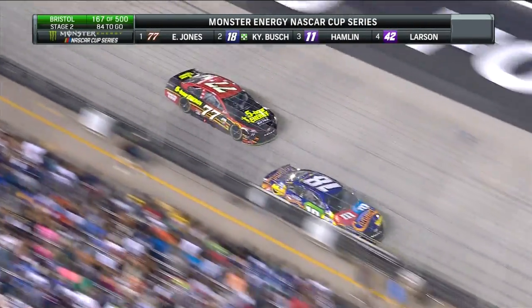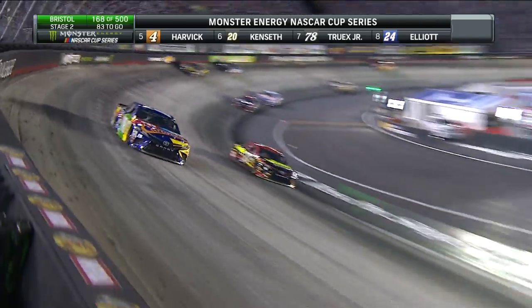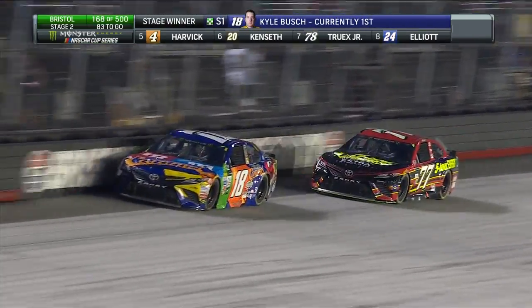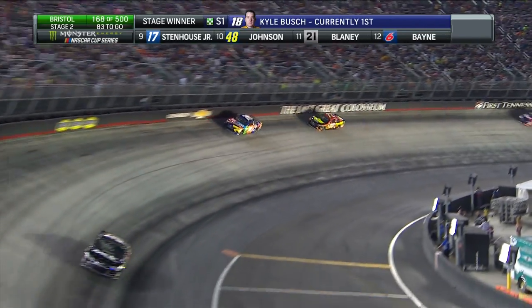He won stage 1. He won the Camping World Truck Series race on Wednesday. He won the Xfinity Series race last night. And now trying to complete the sweep for a second time. He's the only driver who's ever been able to do it, and he's looking to do it for a second time.